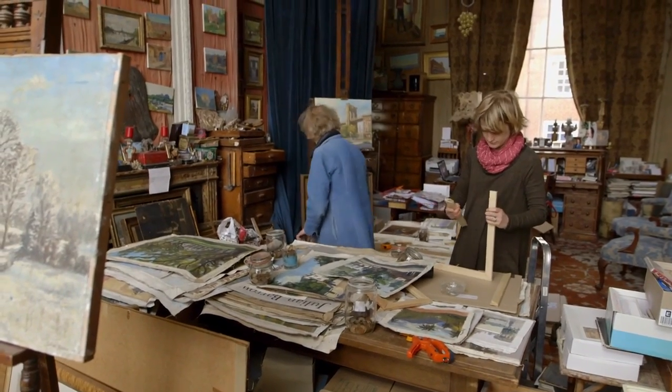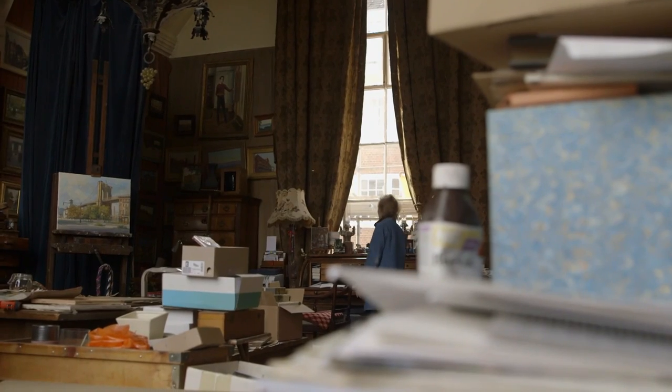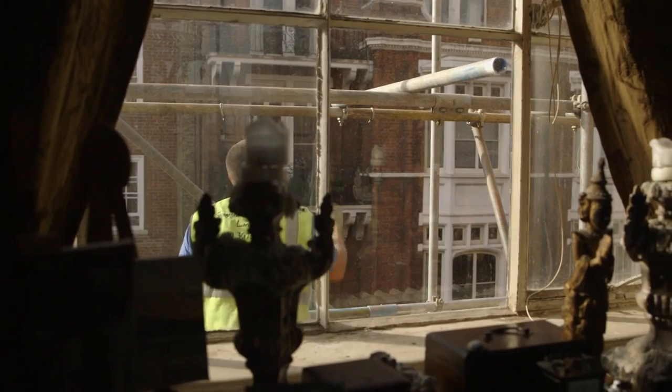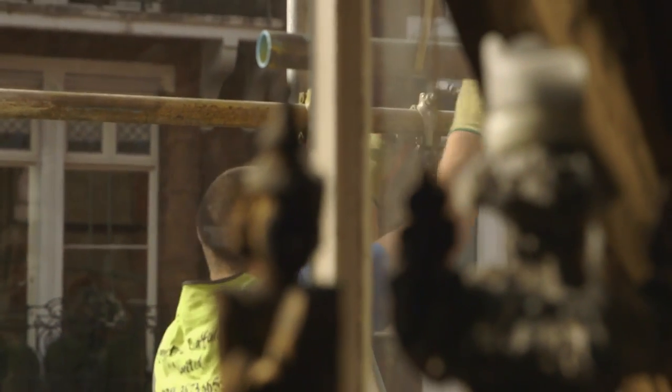Serena's husband spent 45 years painting from this studio, close to the Thames. I moved in when we got married in 1971, and we were paying £15 a week. But now a developer has bought the freehold of the building and she can't afford to contribute to its renovation. They did give me figures. Large figures. It was actually quite out of the question financially. So I decided I had to sell.